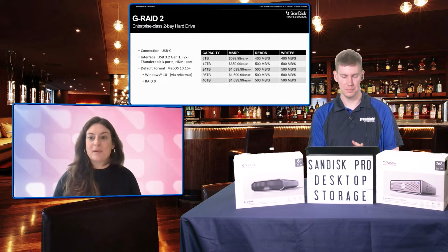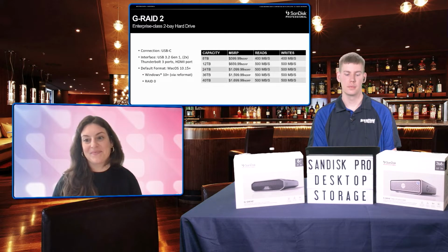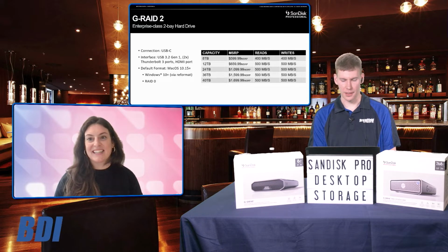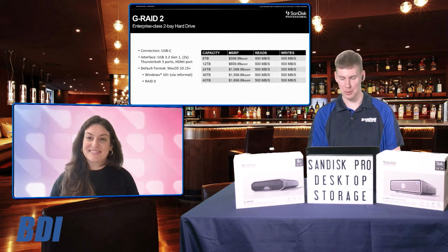Yeah, so this one, the biggest comes in 40 terabytes, and then you can see the reads and the writes are rounding out right at 500 megabits a second. And like I said, it is default formatted in RAID 0. However, you can change the RAID setting. It's a hardware RAID, and we have a configurator software that you can use to change that. Which is very, very cool. I think at that price point too, for 40 terabytes, you can't get much better than that.